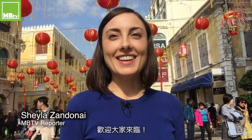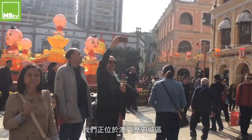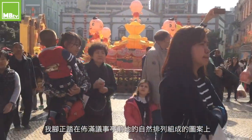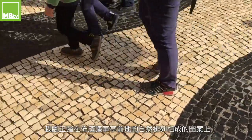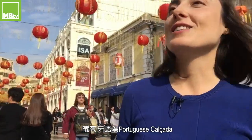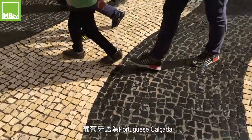Welcome everybody. Here we are at the historic center of Macau. Under my feet, extending in a pattern of organic pixel spread all over the Senado Square, is what we call the Calçada Portuguesa, or the Portuguese calçada.